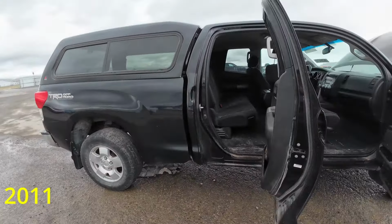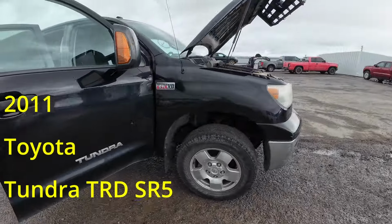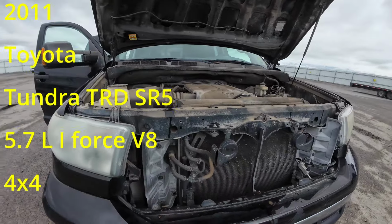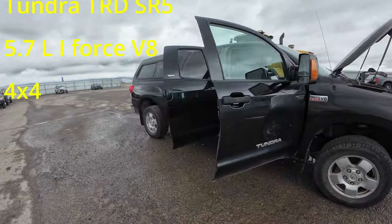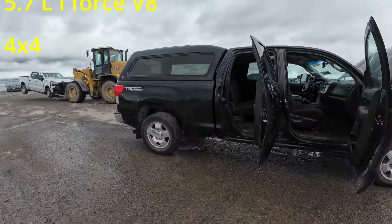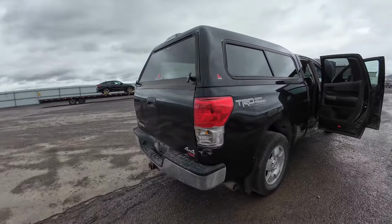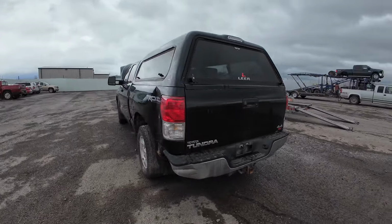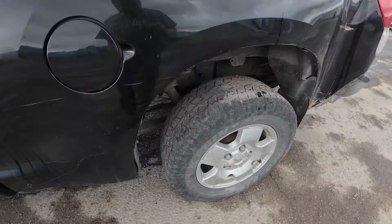So this is a 2011 Toyota TRD with the 5.7 iForce V8. Four-wheel drive. Tires don't look too bad.